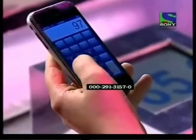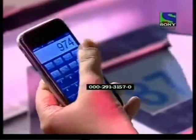Woo, woo, woo, woo. Chalo, I'll give you a higher number. 974 into 5 equals to 4870.